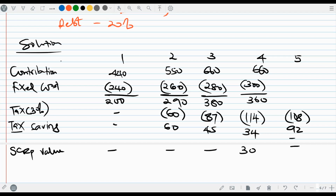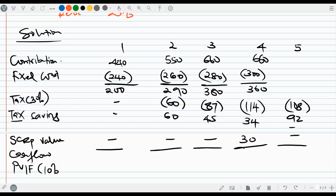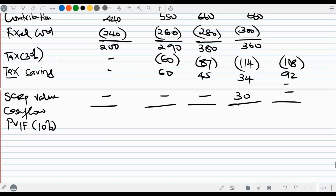Yeah, that is it. Okay. Very easy question. Then you have cash flow for year one, year two, year three, year four, year five. You get the cash flow. We just come back to year zero at the company cost of capital, which in this case, from a calculation, we got 10%.